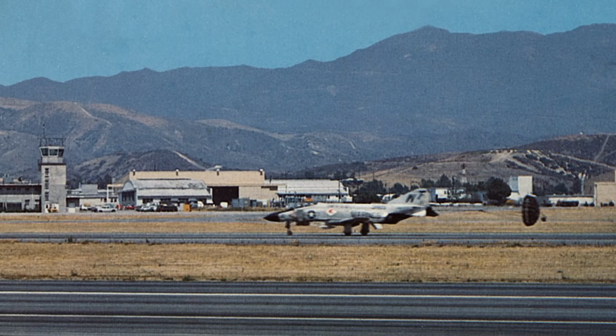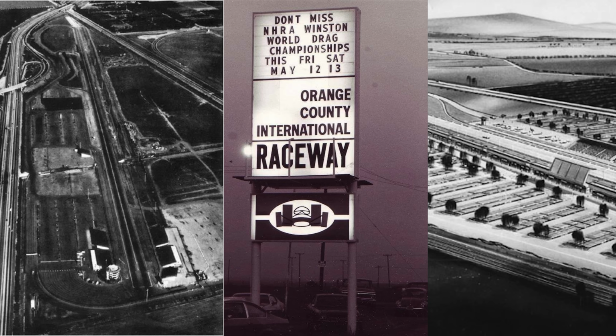Down here in Irvine, which is now the Great Park. It was actually an airfield that had runways that they used for drag racing. That was near the El Toro Marine Base down there, so there was open land in the military bases.